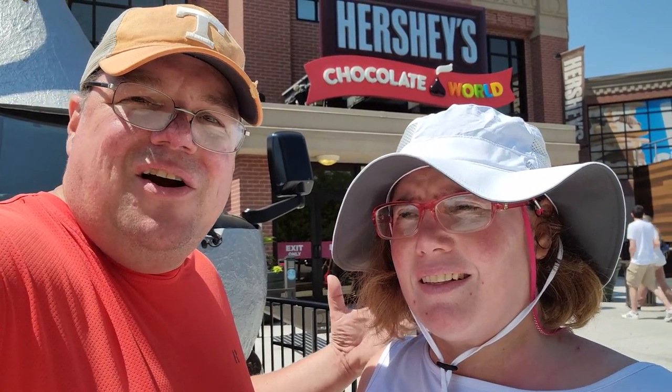We are here today at Hershey, Pennsylvania, at Chocolate World. This is a free part of the theme park that you can visit. Costs nothing. There's a great dark ride in there we're going to try out. We're going to give you guys a tour of that. A lot of great shopping, a lot of great eats, and everything else. So are you excited, Dawn?